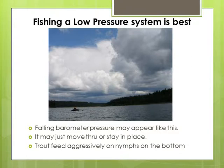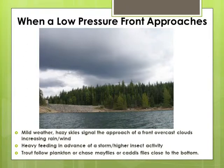Let's look at what the low BP does as it moves over the lake or stays in place over the lake. As the low pressure front approaches, you'll see mild winds and hazy skies, usually signaling the approach of the low pressure front. Or when overcast clouds have become dark, there may be an increase to either the wind or the rain or both.